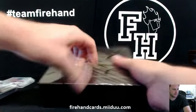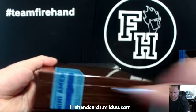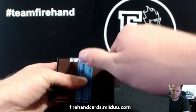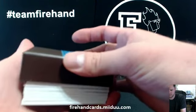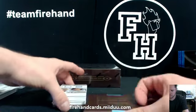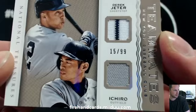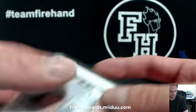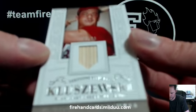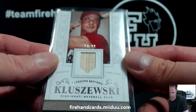Box 3. We got a teammates card, Ichiro and Jeter, 15 of 99 for the Yankees. Vinny Vegas. Ted Kluszewski for the Reds, 51 of 99. Bat. Jonathan L. with the Reds.